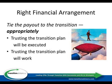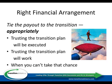We think a better approach is to make the payout contingent on some post-retirement activity, either a potential loss of business in the overall firm or a potential loss of business in a managed book of business. But make sure you somehow tie the transition plan into the agreement, again through that notice period, and trust that the transition plan will work. So in the one case, we want to make sure that the plan will in fact be executed, and in the second case, we want to make sure that the transition plan will actually work. The clients will actually make the transition.